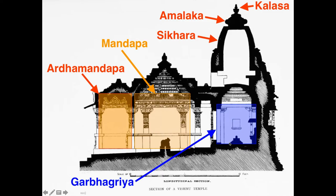Most of these temples are going to be dedicated to Shiva, and the temple is going to have a lingam. The lingam is the center stone. This represents the phallus, but it represents the creative principle of the god. And it functions much in the same way as a stupa. It's there to be circumambulated, again, clockwise.